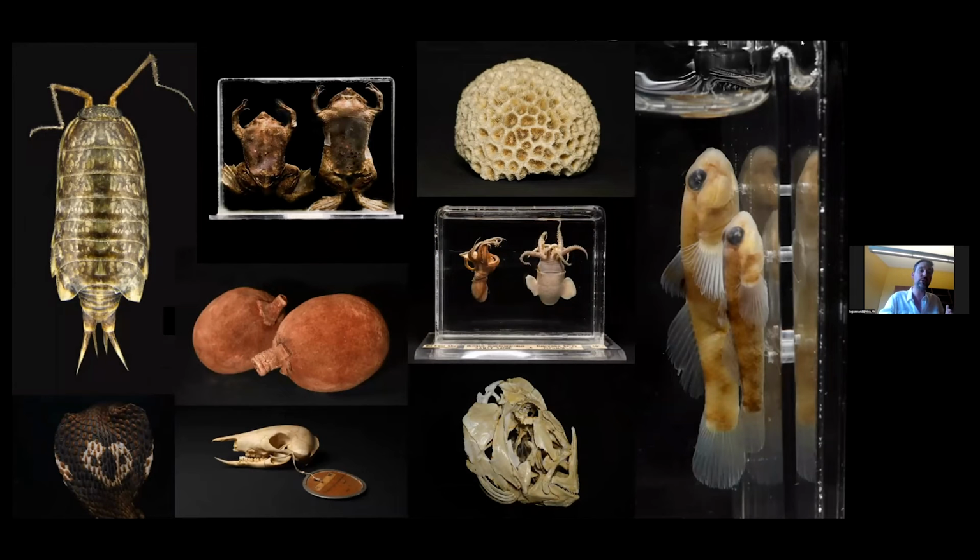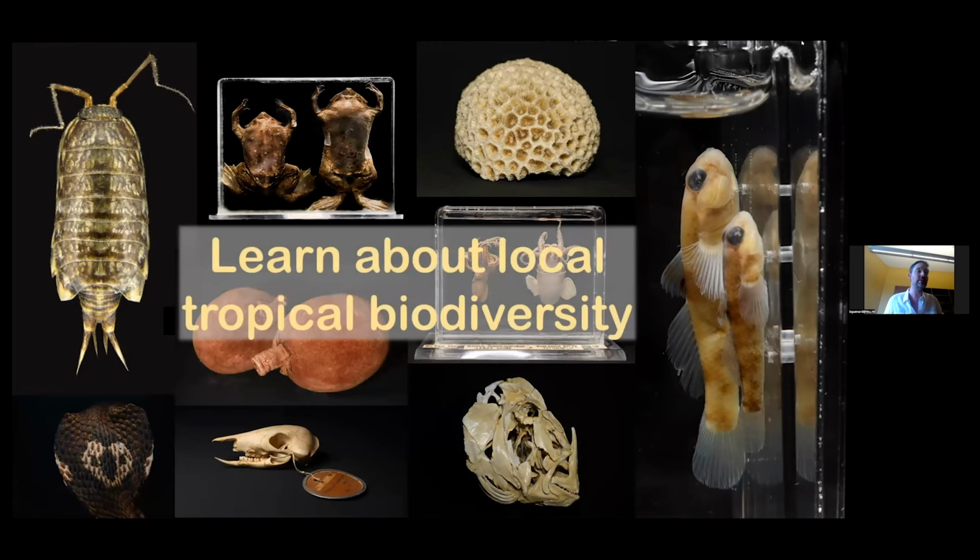One thing that is important to us is to teach and have people learning about local tropical biodiversity, because that's where you live. Those are the species that you interact with. And we want you to be amazed by them and want to learn more in the future and protect them.